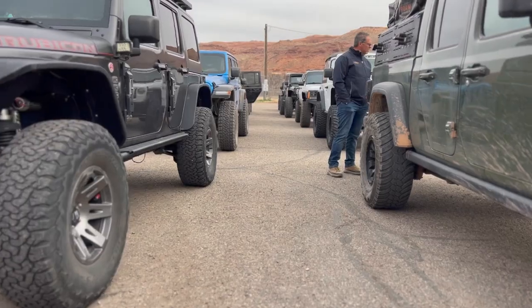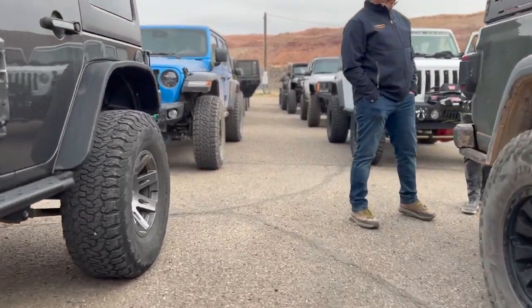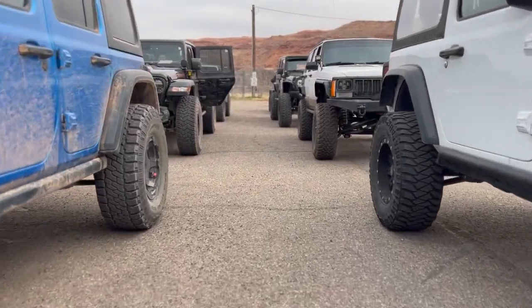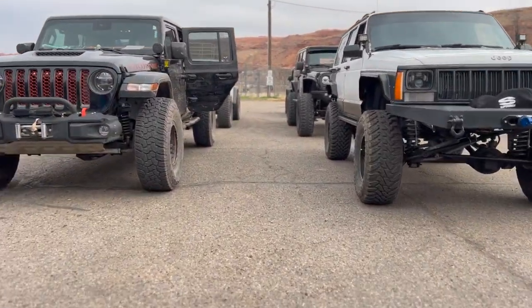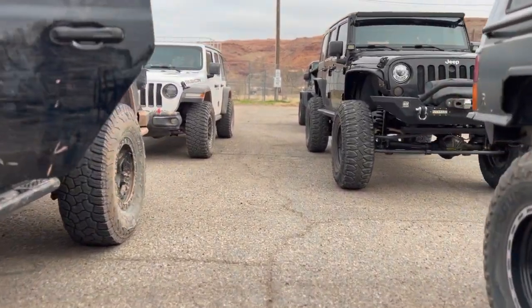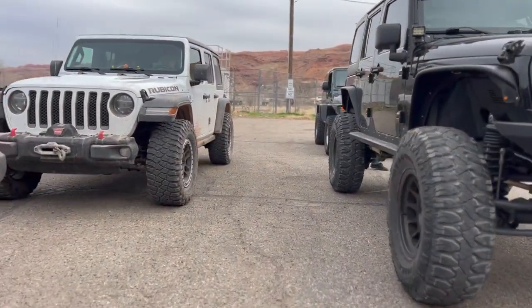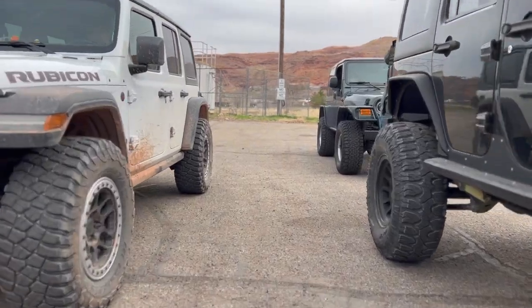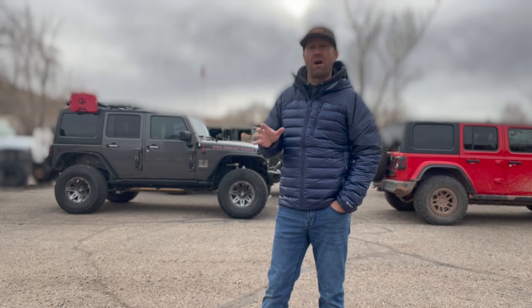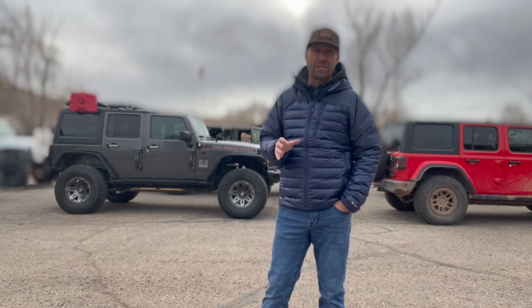I've got my JK fully loaded and ready, and right behind me is Chris in his 2022 4xe with a 2.5-inch lift. If you've seen some of the other videos, you've seen that we lifted that 2.5 inches and took it on fins and things. It did great. Now, this is a 5-rated trail, so it's significantly different than the 3-4 range that we did before, but we are very confident that his Jeep will do well, and we're excited to tackle this today.